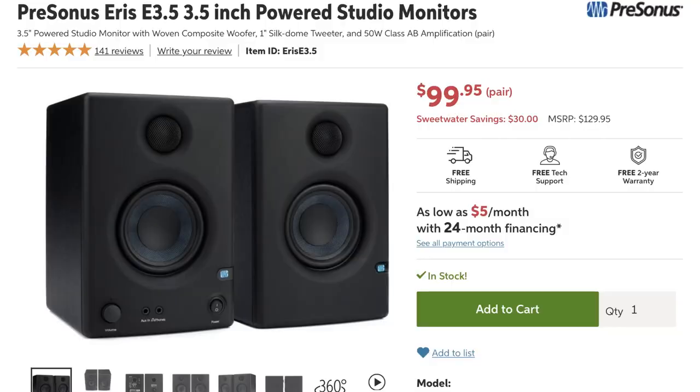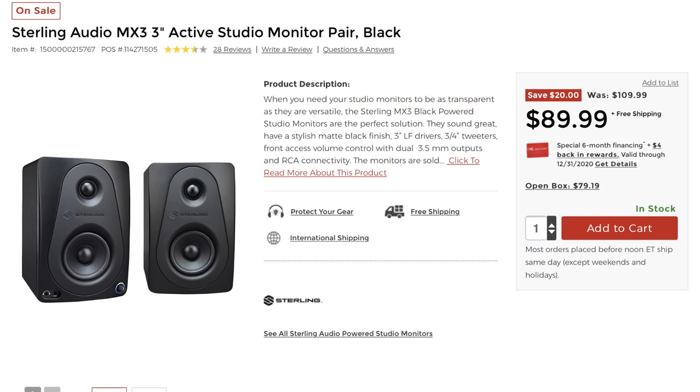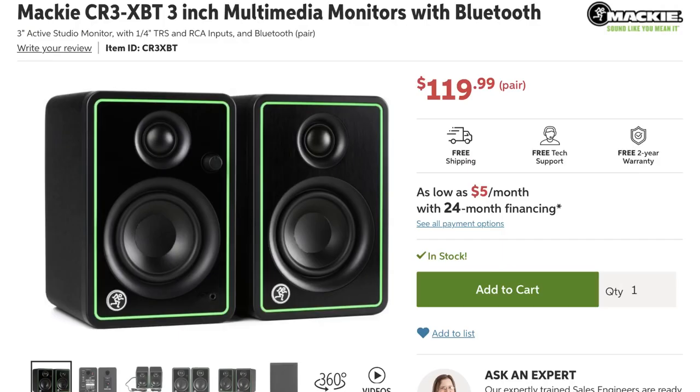First off, for $99, we've got the Presonus Aeris. Next up, we've got the Sterling Audio MX3 3-inch active studio monitors, which are $109 for the pair. And then we've got the Mackie CR3 XBTs, 3-inch active Bluetooth multimedia studio monitors, and these are $119 for the pair.